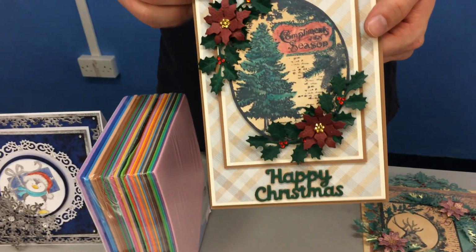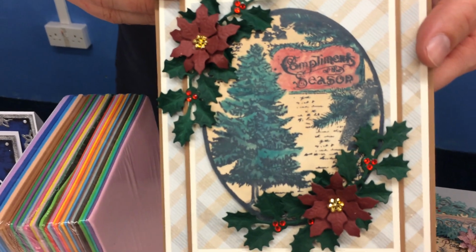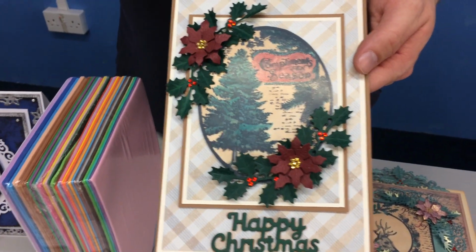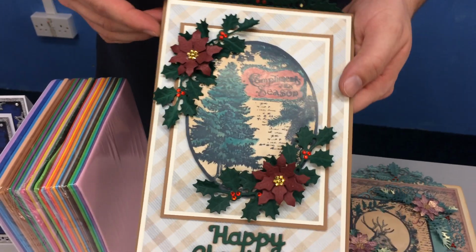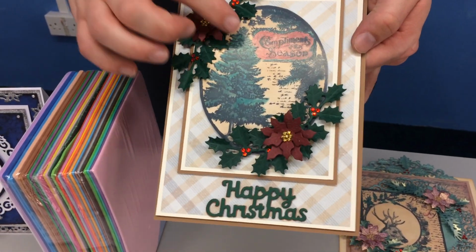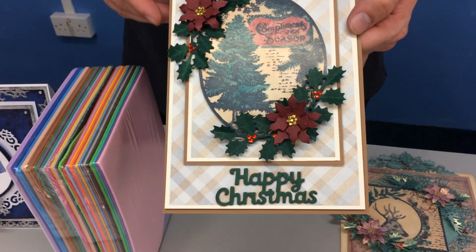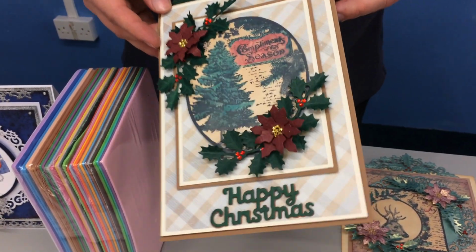This one we've got our stamp number 12 Christmas tree this time, $5.99 again, done on my photo paper once more and painted in again with distress inks and then just gone over the top with tea dye. Of course this tree could be glittered, you could add little baubles to it if you wanted to, you could really dress it up a bit more if you wish to, but it's just a lovely stamp.